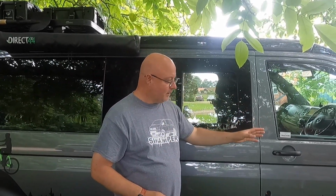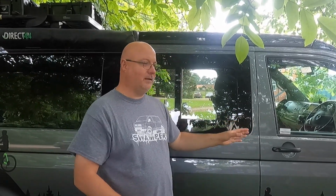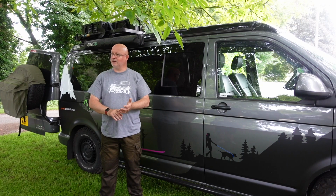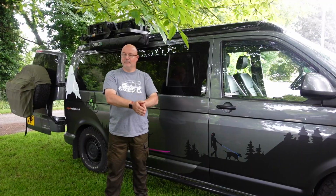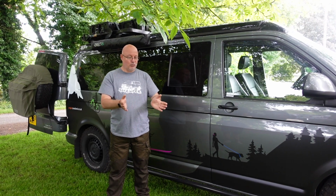The engine is bone stock. We are not at the end of the overlanding family that might need to speak to a foreign Volkswagen dealer about an issue with this vehicle, and I completely appreciate, understand and respect people that do repair their own vehicles. But we're not at that end of overlanding. If there's something wrong with this, we're going to take it to a Volkswagen dealer and say, fix that. So keeping it bone stock facilitates that, as does warranty and other issues.